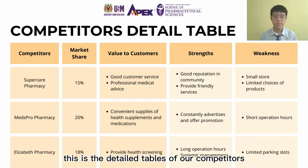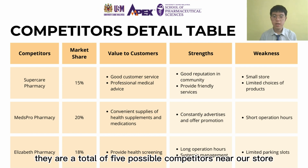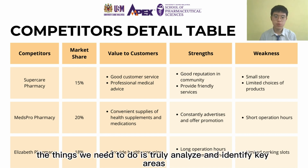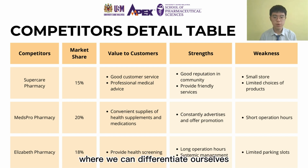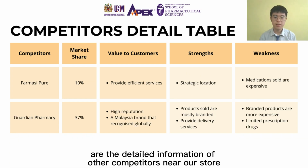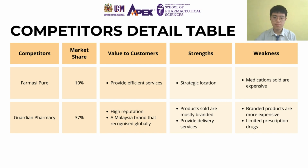This is the detailed table about our competitors. There are a total of 5 possible competitors near our store. Each of them has different values to customers, strengths, and weakness. The next thing we need to do is to truly analyze and identify key areas where we can differentiate ourselves and capitalize on our strengths. Here is the detailed information of other competitors near our store.